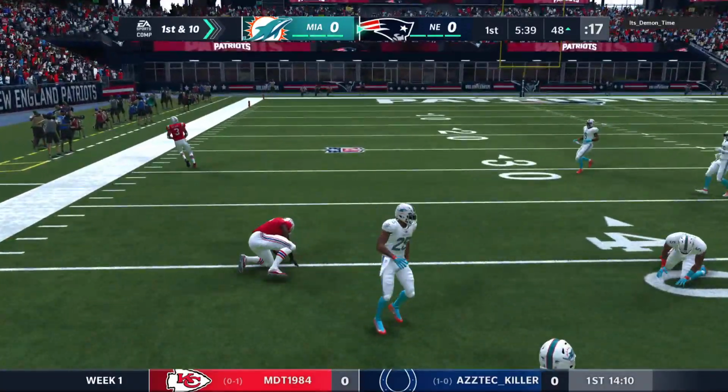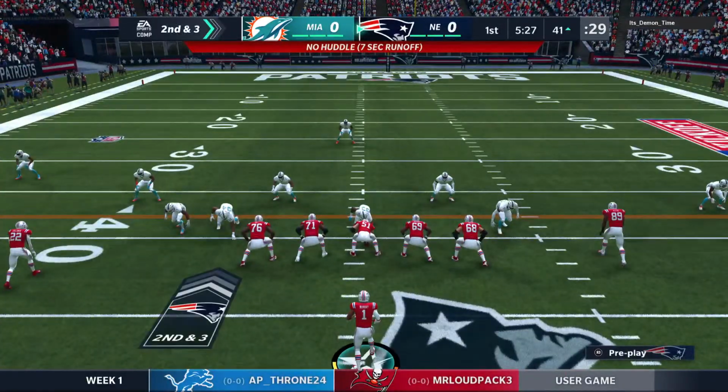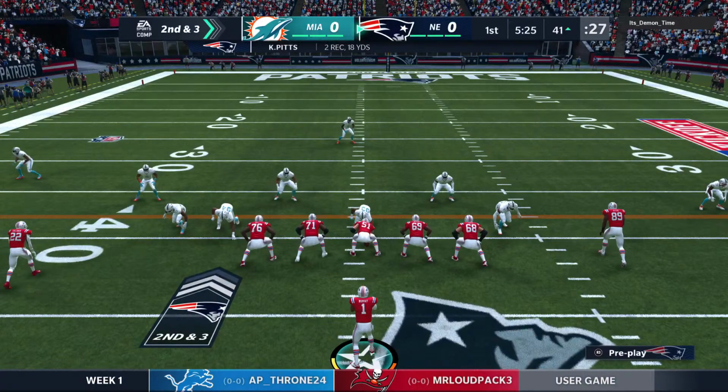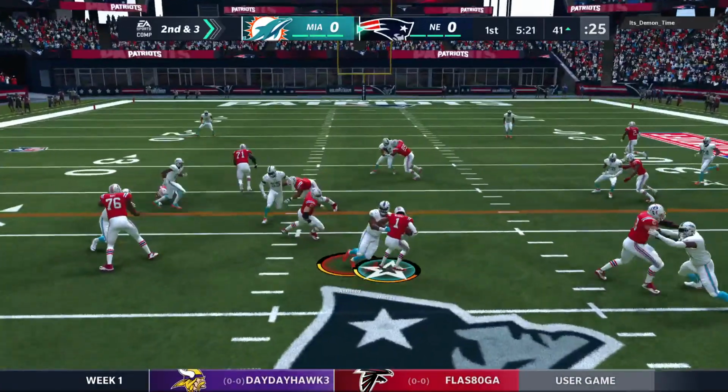Now left side, a completion to his tight end. 7 yards, the pickup there. Able to get 7 on that first down pass play. Brings up 2nd and 3.